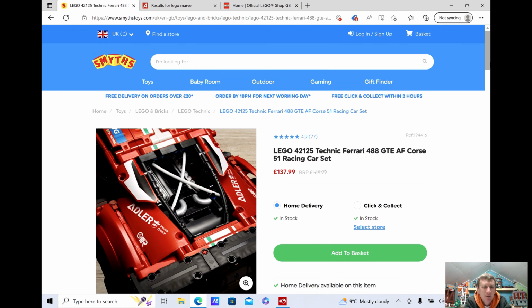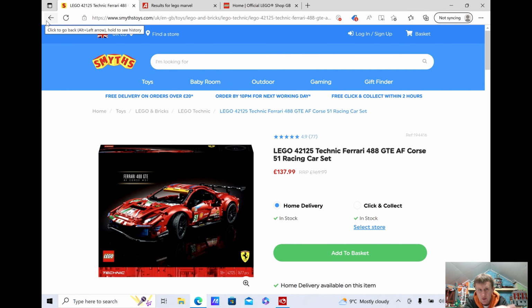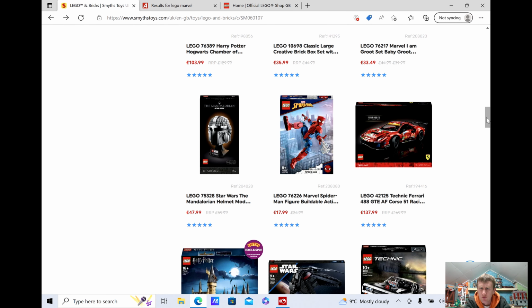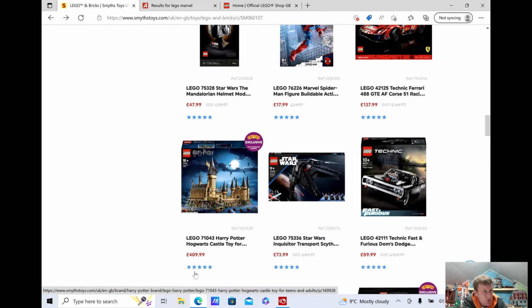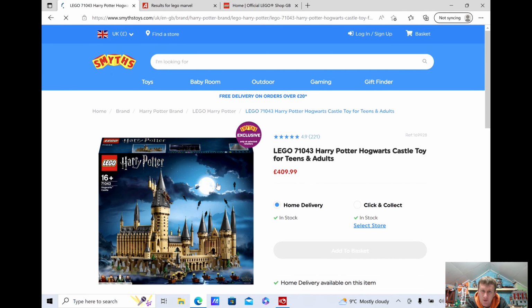So again, when Technic comes into our UK retailers and you get it into a sale, price to part ratio, it's always really good value for the Technic stuff. Big Harry Potter castle, when that originally came out, I think the most expensive it was before the price increase was £350, and then when it went into a sale at Smyths it was down to £299.99. So I would imagine when and if this drops into a sale, this will go down to the £350 mark, but it's maybe only twice a year for a couple of days that this set would go into a sale, so it's a monster thing.